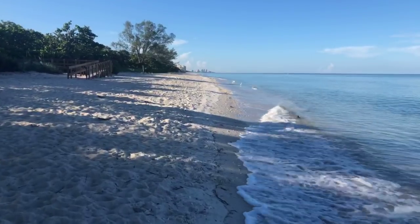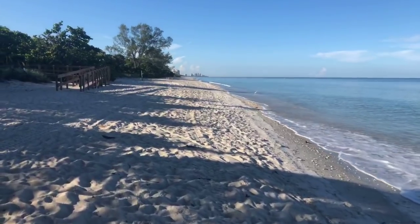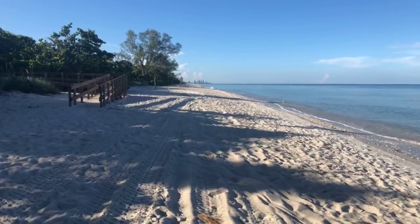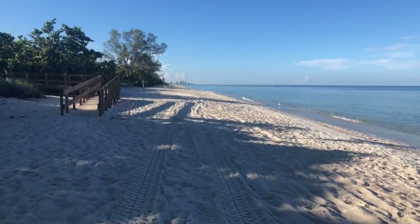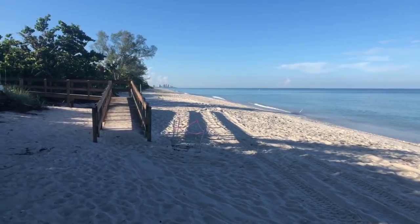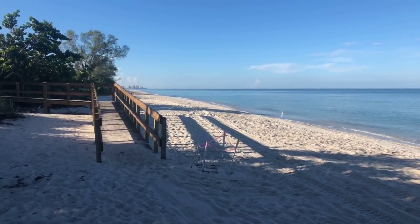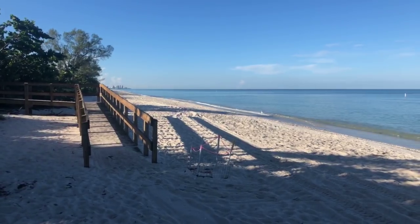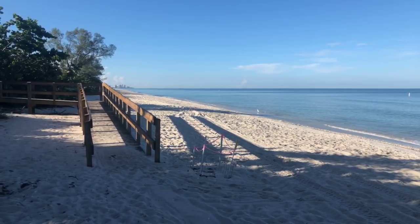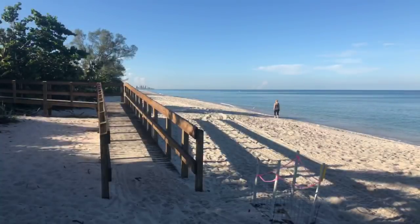I started around sunrise this morning. It was beautiful out here. Gorgeous views, beautiful blue sky. Isn't that beautiful? The shadows, the sky, the water. One of our sea turtle nests down there in the foreground. Absolutely gorgeous. Definitely worth a picture. Hang on. Beautiful, beautiful colors here.